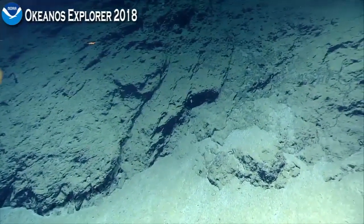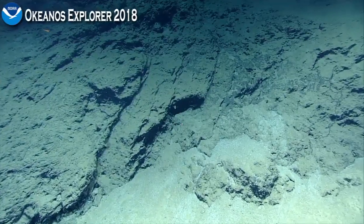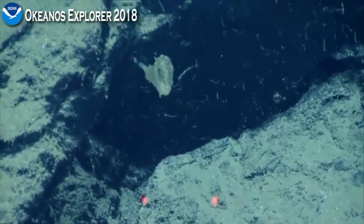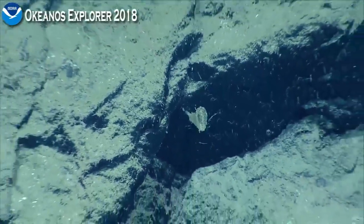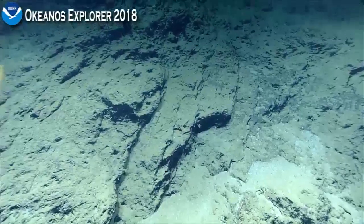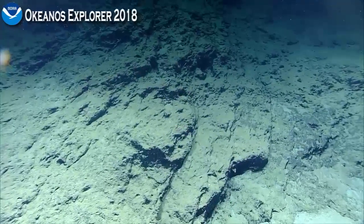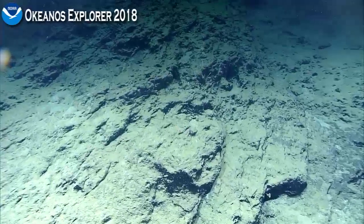So yesterday and today's dive is just really surveying and trying to characterize this rock to see if there's any instability along these walls, and to assess if there's any geohazards in this region.